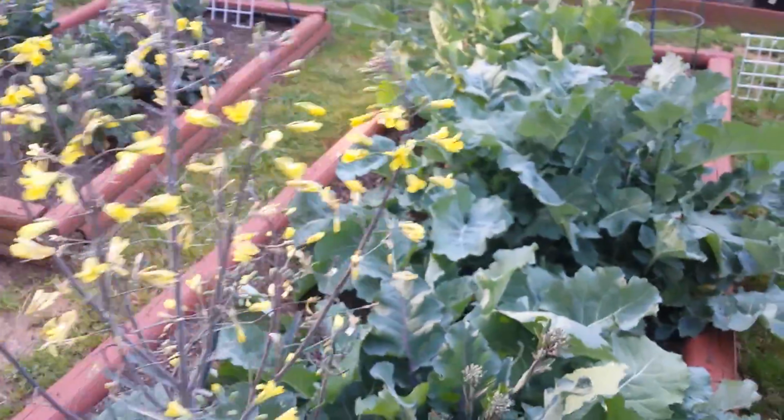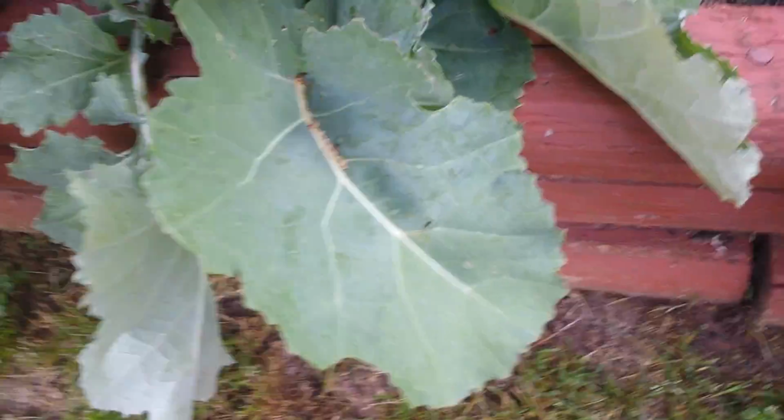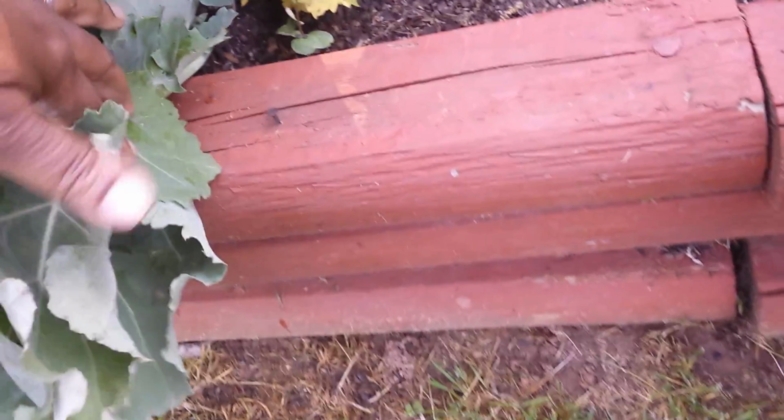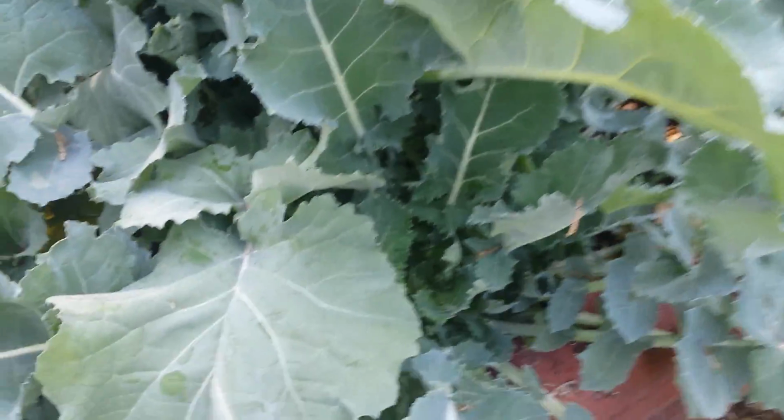Looking over here, we got something else I was trying to let go to seed. This is the, what is this? The purple Kohlrabi. And I had 2 of those in there. Now what's funny about that one is the base of it doesn't look as big. But yeah. These are some collards that are still hanging in here. I think this is Georgia collards here. And this is Premier Kale, I think.